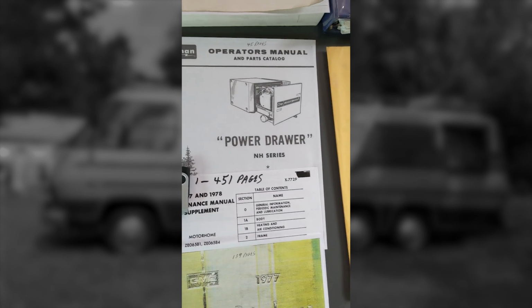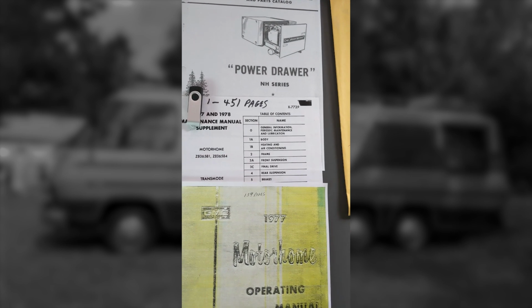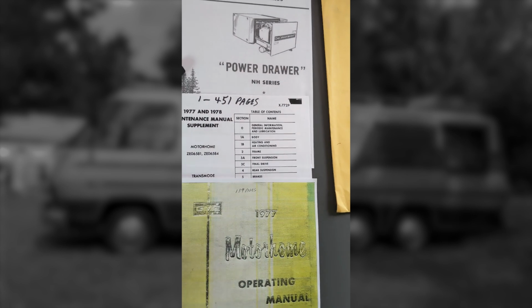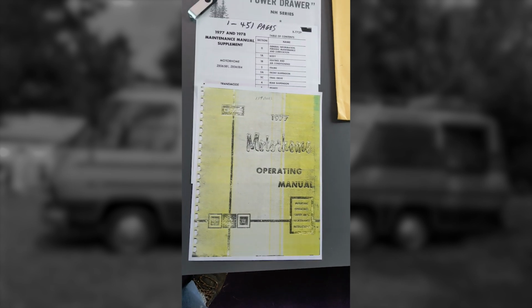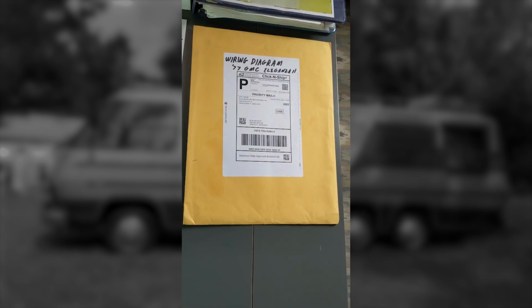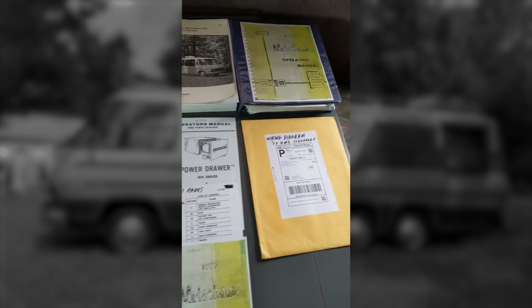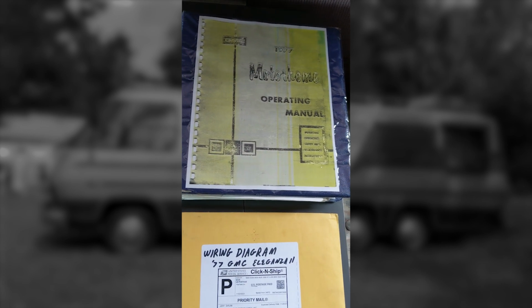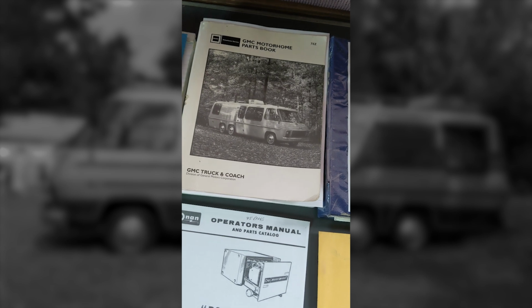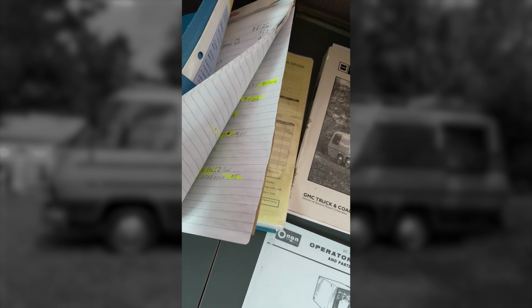So we got 45 pages on the power drawer, the generator, 451 pages on the maintenance manual supplement, and 139 pages on the operating manual for this coach, and they're all on that thumb drive. There's the wiring diagram. It opens up to very large size, as large as the tabletop. And although I've got it on thumb drive, here's the printed operator manual, the printed motorhome parts book, and, as I said, all the receipts for all the major things that have been done.